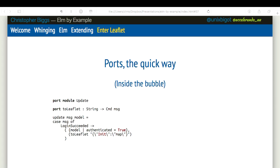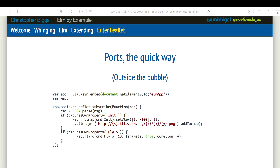So here's about the simplest possible way to send information outside the bubble. What we do here is we define a port that carries strings, and we send a string through it. And the string, in this case, happens to be a bit of JSON, which I simply encode in the Elm, and it's received by JavaScript, which decodes it. So in our JavaScript code, we supply a callback for each channel, for each port, and we have some confidence that only the expected types will appear.